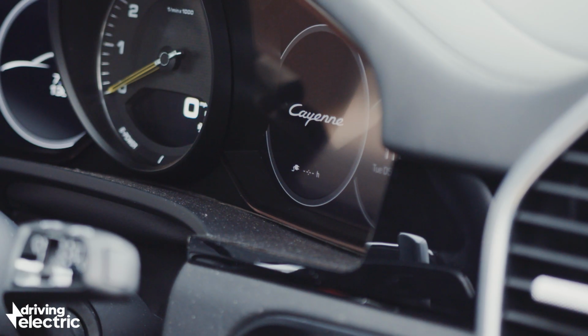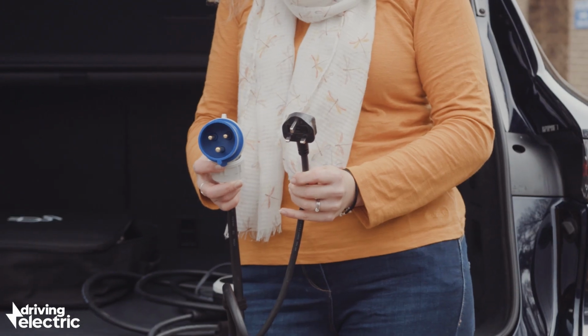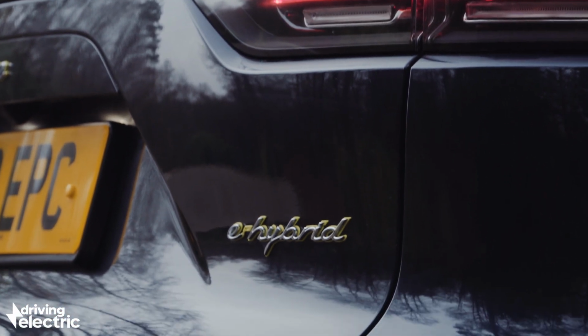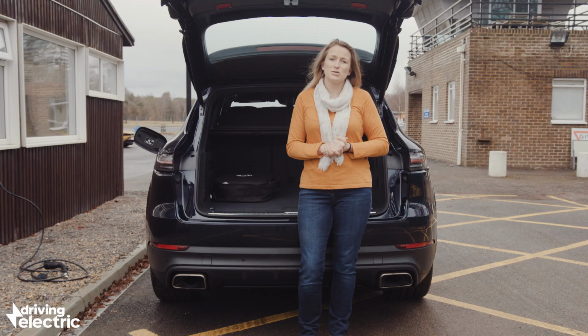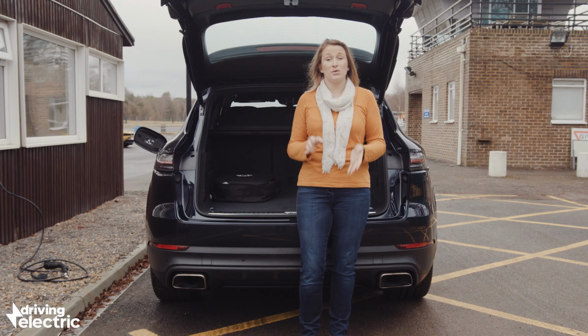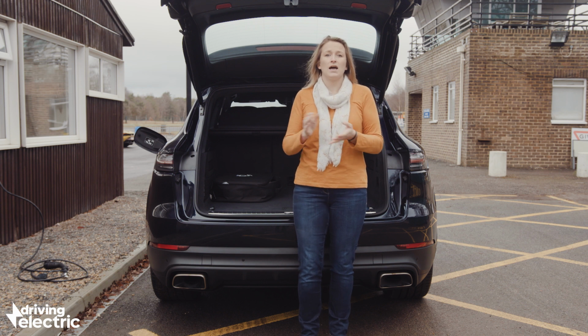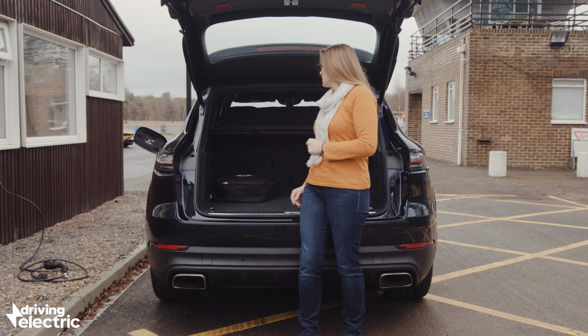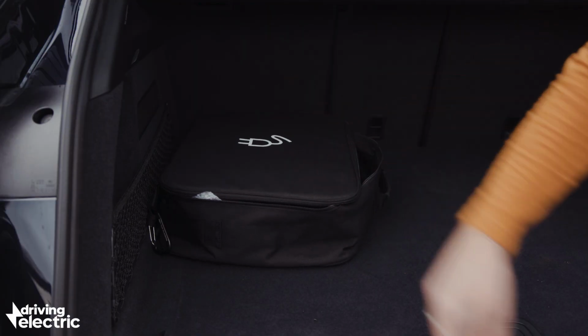The cables you get as standard include the usual 3-pin cable and also a plug that will let you charge up at industrial sockets you typically find in campsites or commercial sites. However, you do have to pay around £300 to get a Type 2 cable that will give you access to the AC public fast charging network, which is annoying to say the least. And to add insult to injury, you don't get any dedicated cable storage in the boot, so you end up lugging this massive suitcase around with you everywhere you go.